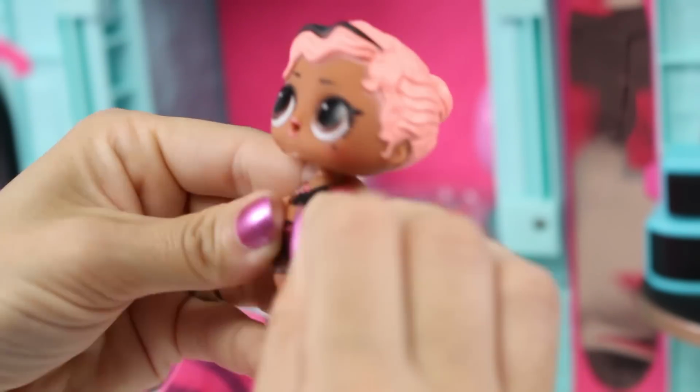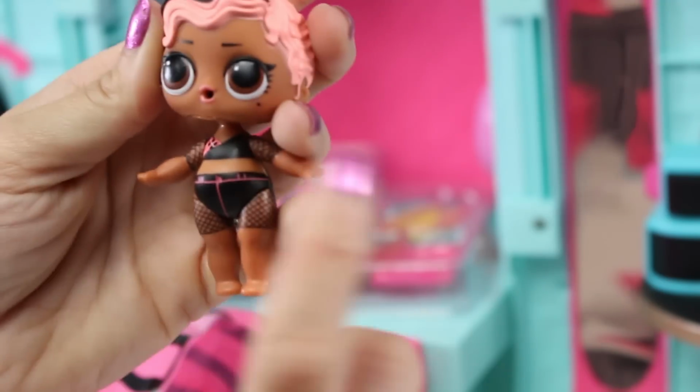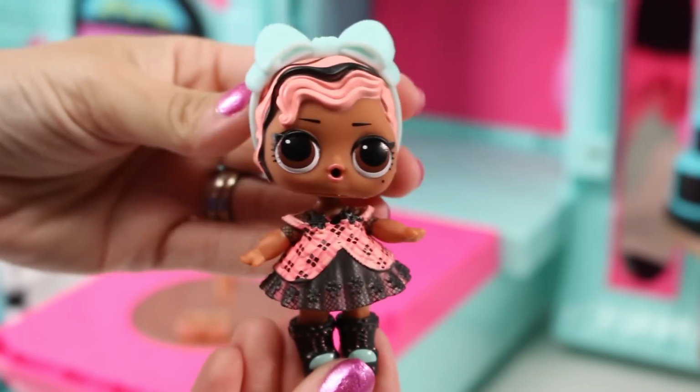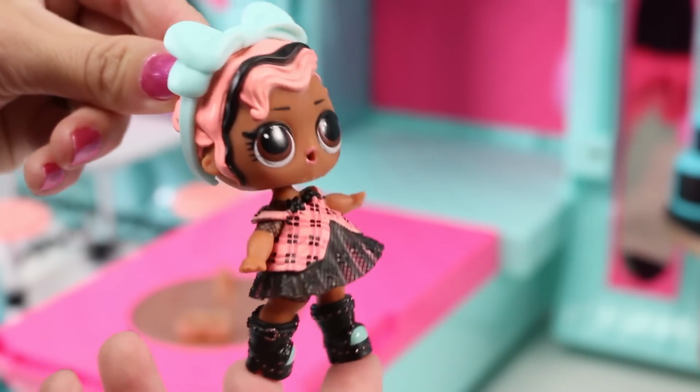Now I'm just gonna quickly check to make sure that none of her arms or legs are glued in place. And I'm very happy to say they're not. And now I'll quickly get her dressed so we can see her completed look. Ta-da! There she is. She looks like she's headed to her first day of kindergarten at a punk rock school.